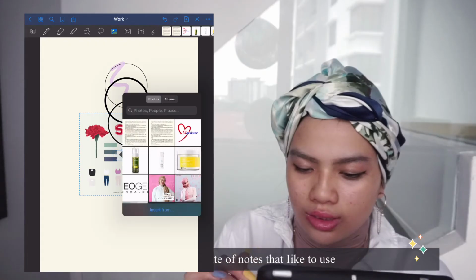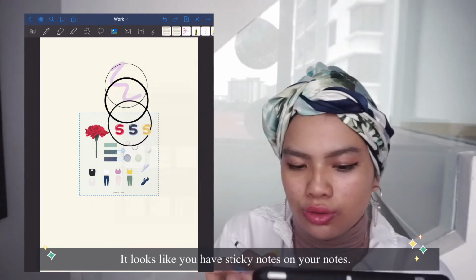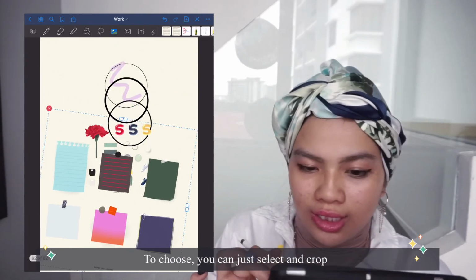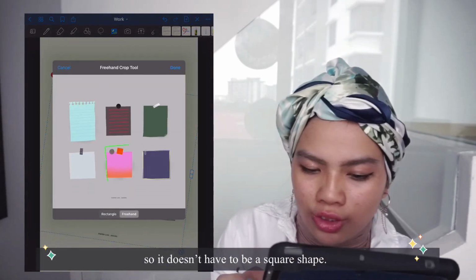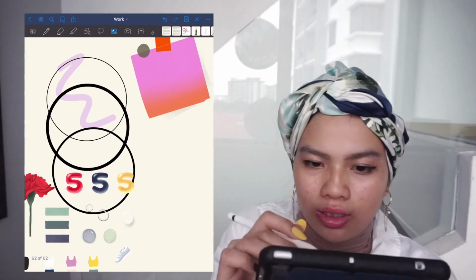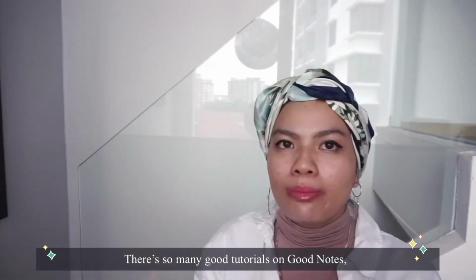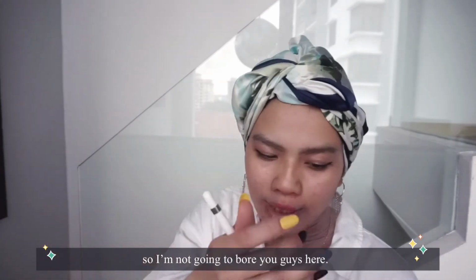So just a template of notes that I like to use, which is this one. It looks like you have sticky notes on your notes. You can just select crop, and you can even freehand crop it so it doesn't have to be a straight square shape. And then you have a piece of note that you can write on. And if I write stuff on there, I think it will move. There are so many more good tutorials on GoodNotes, so I'm not going to bore you guys here.